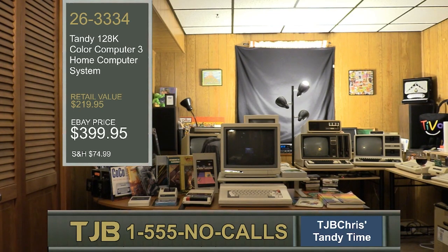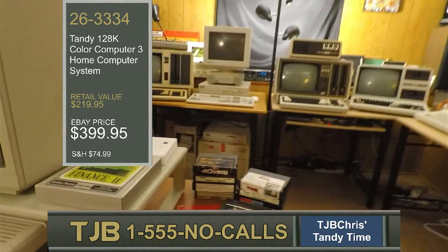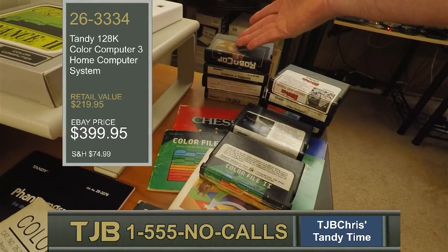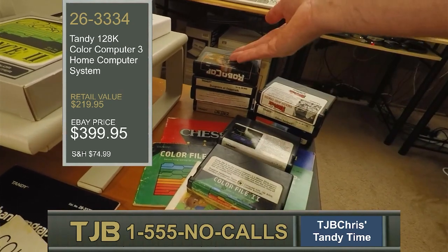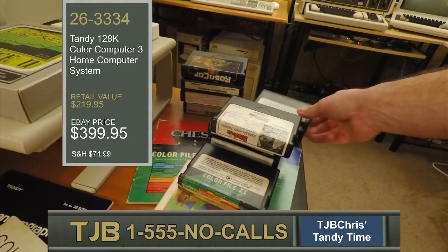Let's take a closer look at the Color Computer 3, shall we? Let's get a real close look at what's at this table. As you can see here, I mentioned the cartridge. This is the first of many ways to get software into the Color Computer 3, and that is the Instant Loading Program Pack. Instantly, your computer becomes a filing expert, a game-playing machine, a word processor, another word processor.